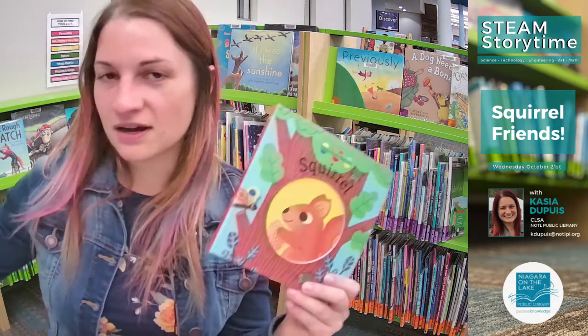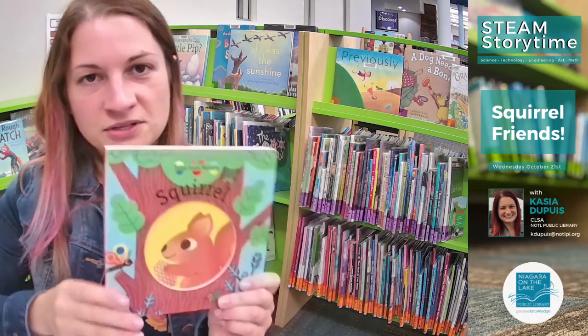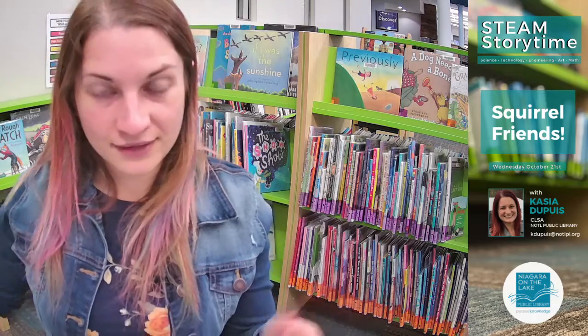And both of these books are available at our library if you'd like to bring them home and borrow them. So you can read them there. Yeah, read them with your friends and your family. So this month, I just learned a couple weeks ago, is actually Squirrel Awareness Month. So if you have seen squirrels all around your neighborhood, you know that they do certain things to keep themselves safe and ready for winter.